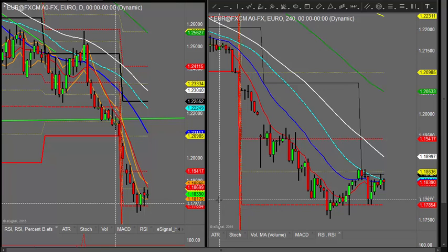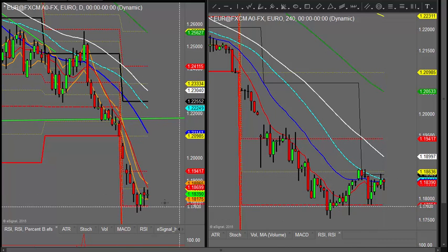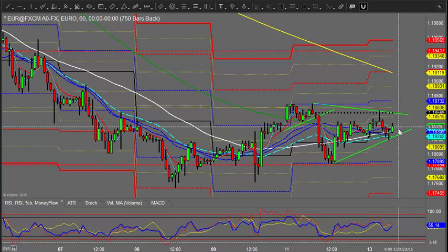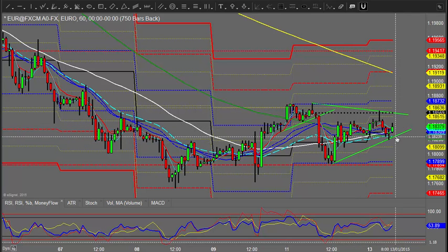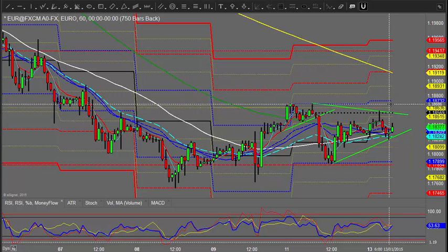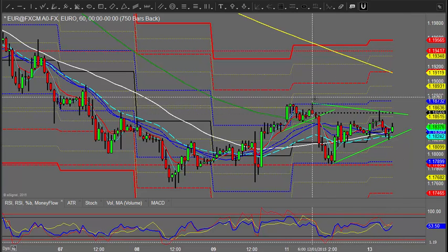Looking at the euro, the euro's not too distant. We've got a bit more of a hanging man as opposed to a doji in yesterday's candle. We hadn't quite got up to the daily 8 yet. It's again a similar pattern. I've already drawn it here on the hourly chart. So again, looking for the shorts on the lower side if it breaks this consolidation, or looking towards the long side on the break of the upside.